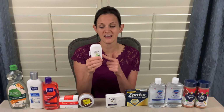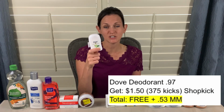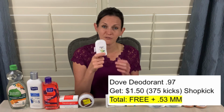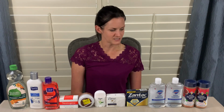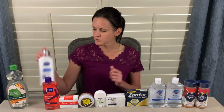Same went for the deodorant. So I bought a deodorant at 97 cents. Shopkick gave me 375 kicks back for buying it, which is $1.50, making it free and a 53-cent moneymaker. Like I said, just check your Shopkick app, make sure that is still what they are giving back, because mine dropped this morning to a lower dollar amount. I want to say that was it that I purchased on Shopkick this week. Oh no, there was one more.